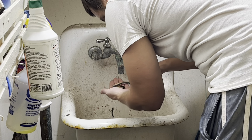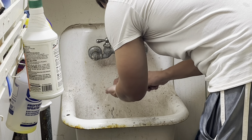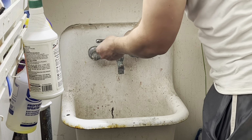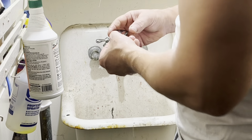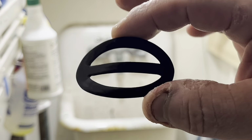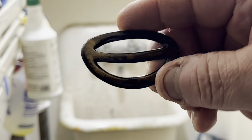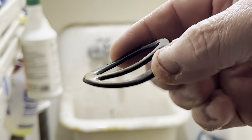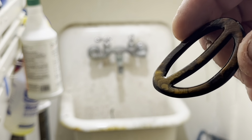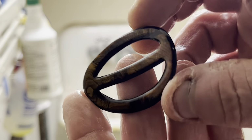Oh, this thing's beautiful, guys. I always love cleaning up stuff because you never do know what it's going to reveal. But this one's absolutely gorgeous. Oh, wow. So check this out. It's just solid black on the front side. But look at this side. Look at that gold. It's got gold, like, marble-ish going through it. That's beautiful. Absolutely beautiful right there.